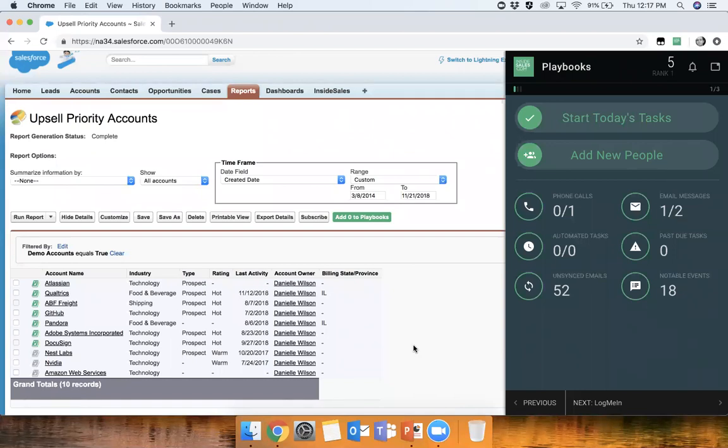So I'm in my CRM. I can see the accounts that I need to work. Now, again, before having a product like Playbooks in place, I would put these into Excel and I would try to manage this by hand, and all of my work would be basically lost and couldn't be reported on. But we're going to show you how that works with Playbooks.